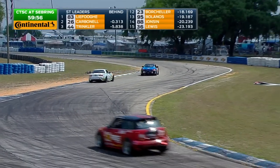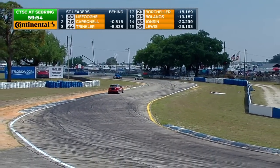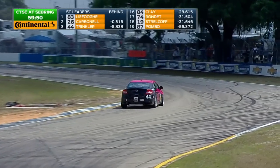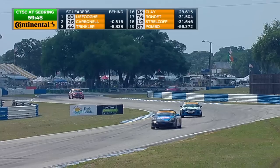So Andrew Carbonell, a youngster in this series, has had many wins, but he understands the game, and he's got the experience now to live within these circumstances that he's been dealt and still try and get the car home first.